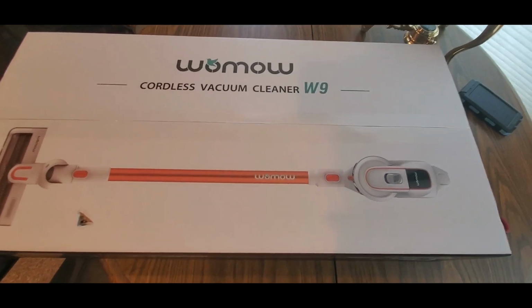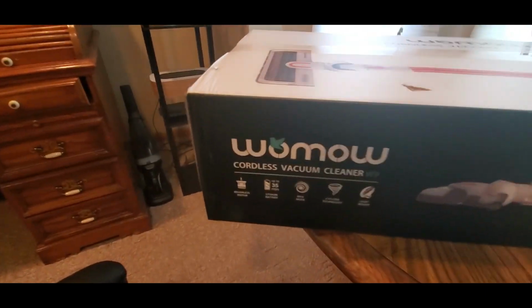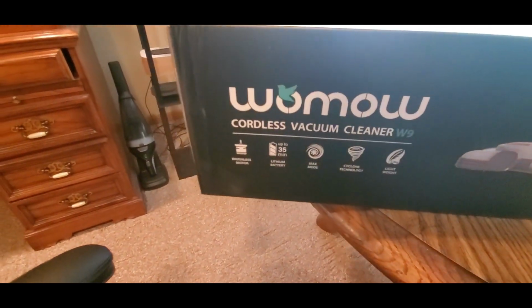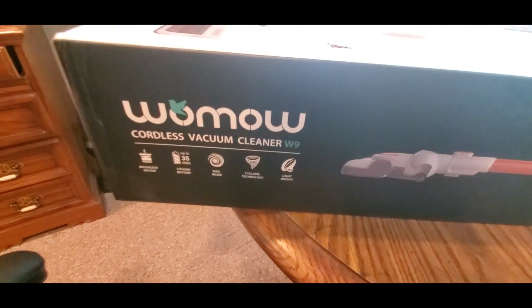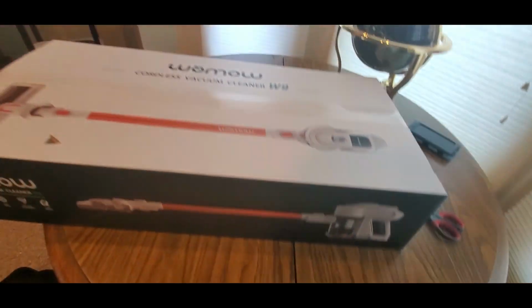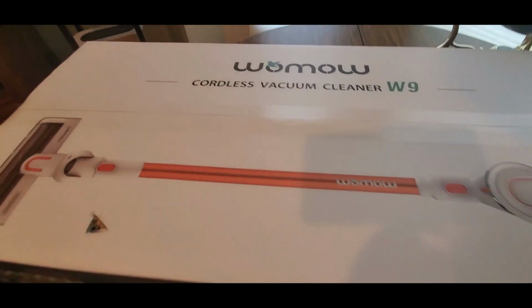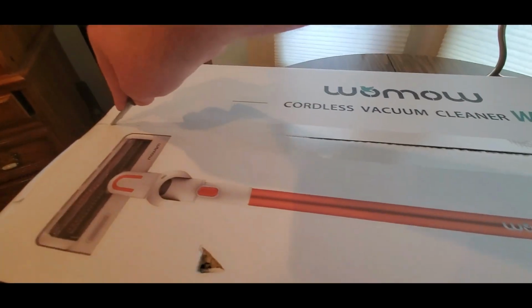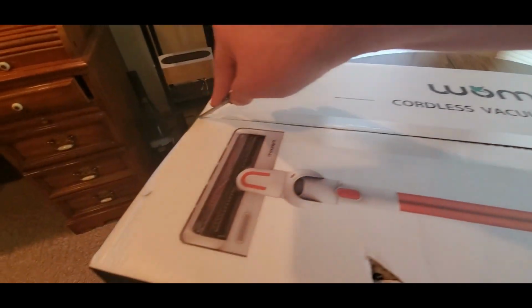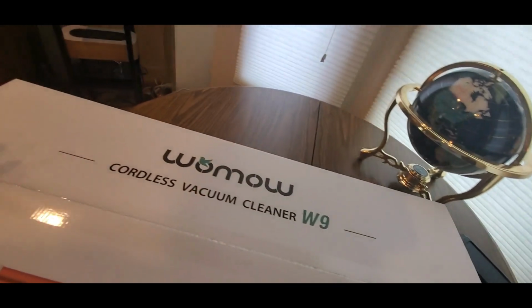Cordless vacuum cleaner W9. Looks really nice. Cordless, brushless, lithium, max mode, cyclone technology, lightweight. Oh boy. Oh yeah, this is definitely a nice one. Grab yourself one, your parents one, and if you have a friend that has a housewarming gift, that's a really nice one to pick up for your apartment, condo, your office.